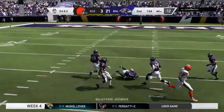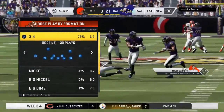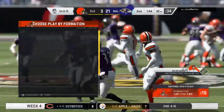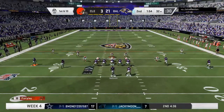Into heavy traffic, and it's intercepted. It's Chris Harris with a pick. So that's back-to-back drives where they're throwing an interception. Ordinarily, we look at the offense and say, what's going on with your scheme? Maybe we should look at the defense and just give them a whole lot of credit. They've got them frustrated right now. From the 32 now, here's 1st and 10.